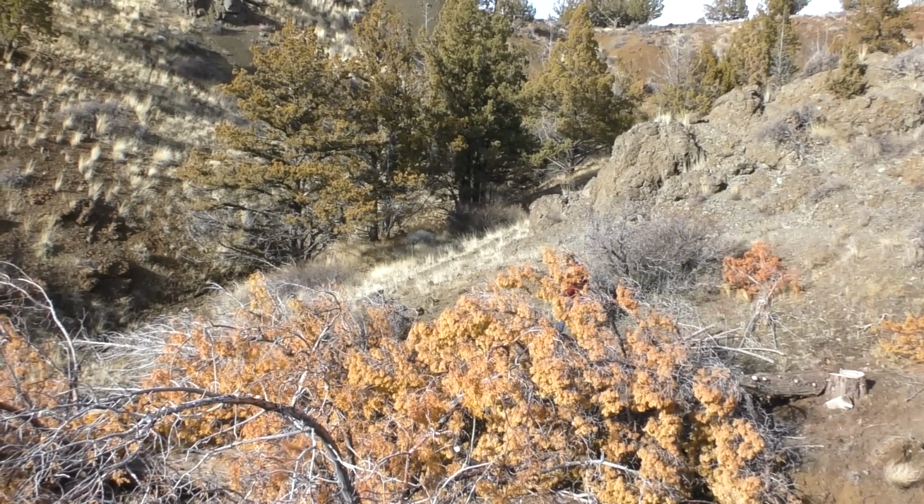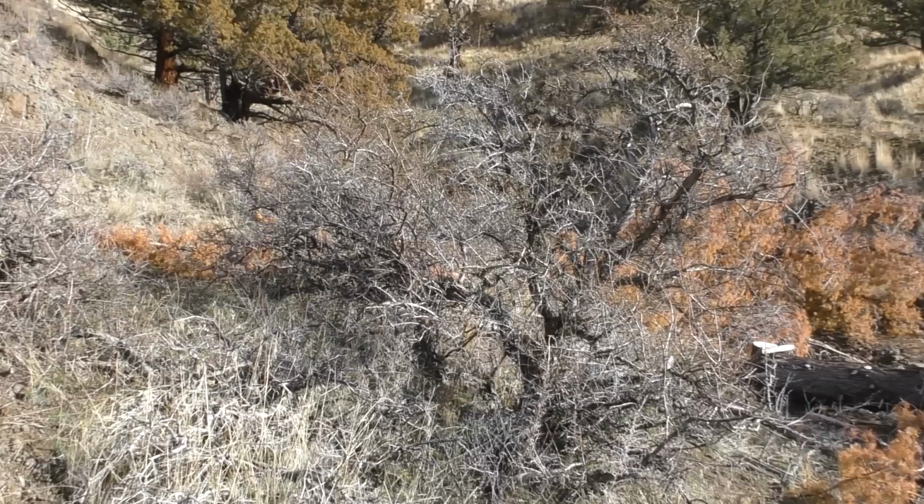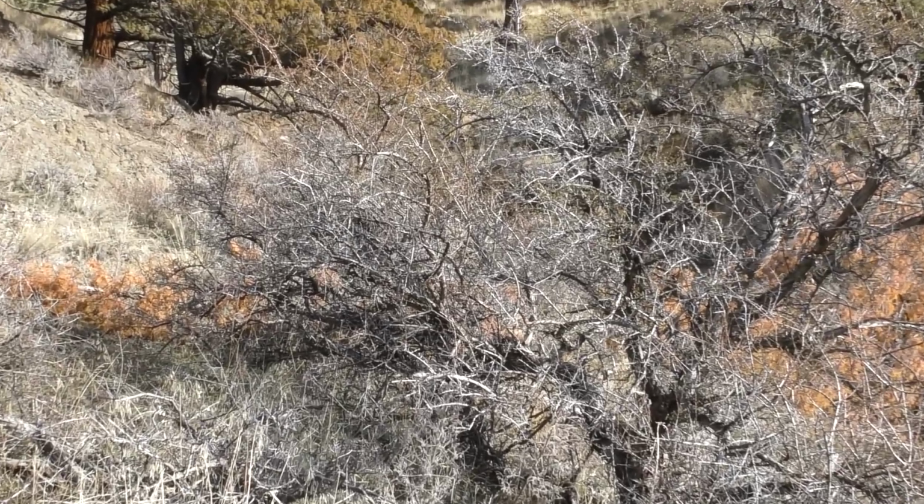Yeah, so this is the area that we cut last year, and you can see all the dead junipers and everything. But one of the things you might notice is all of the bitter brush in this area seems to be very healthy.